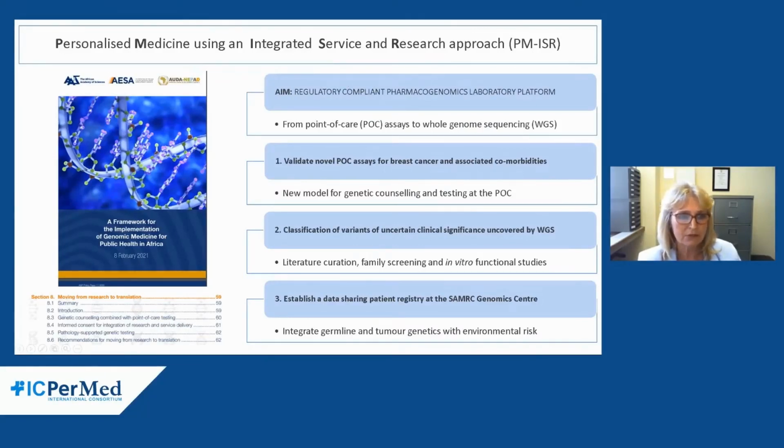This whole process has also been described just earlier this month. A framework for the implementation of genomic medicine for public health in Africa has been published. I contributed to Section 8, where genetic counseling combined with point-of-care testing has been positioned as a novel approach and a new way for us to address many concerns on how we take this forward. The informed consent for the integration of research and service delivery: separate articles, one in Nature Genetics with many other co-workers, have been published on that.